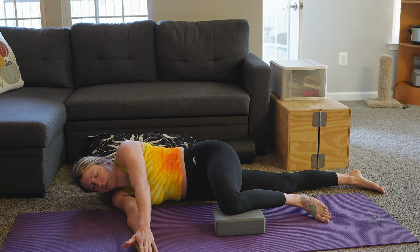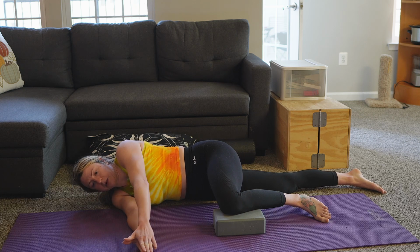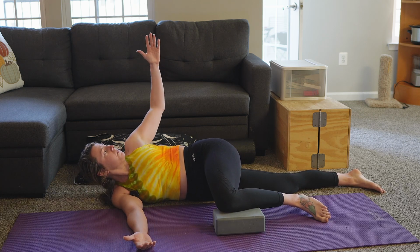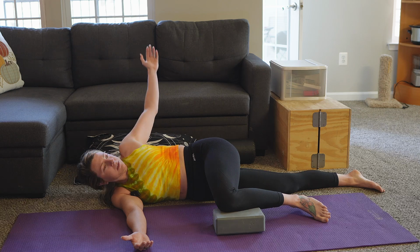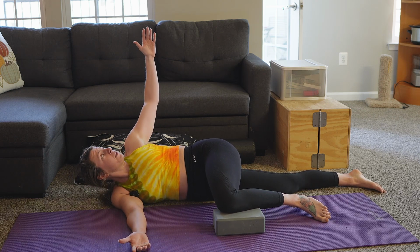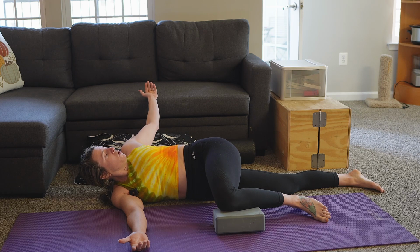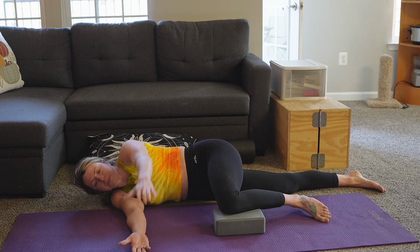Good. Inhale as you come back. Exhale as you go forward. And then we're going to open, book openers. So we're going to bring that finger all the way down towards the floor. Follow it with your head. You're going to breathe out. Breathe in. Follow your fingertips with your eyes. We're opening up our mid-back or thoracic.